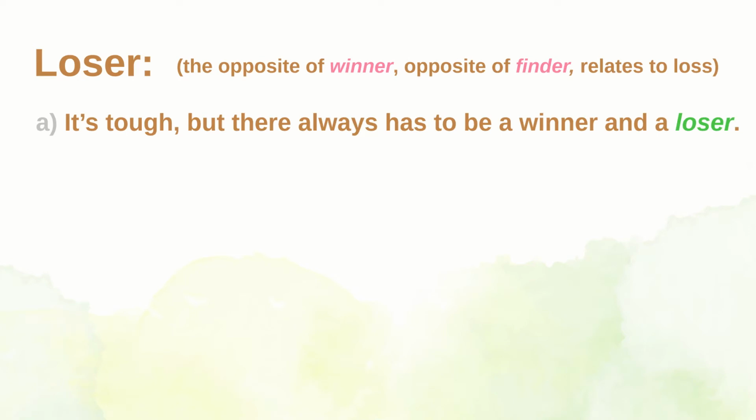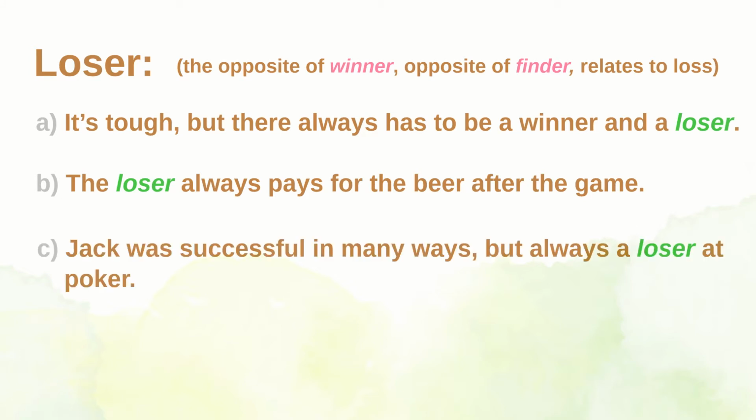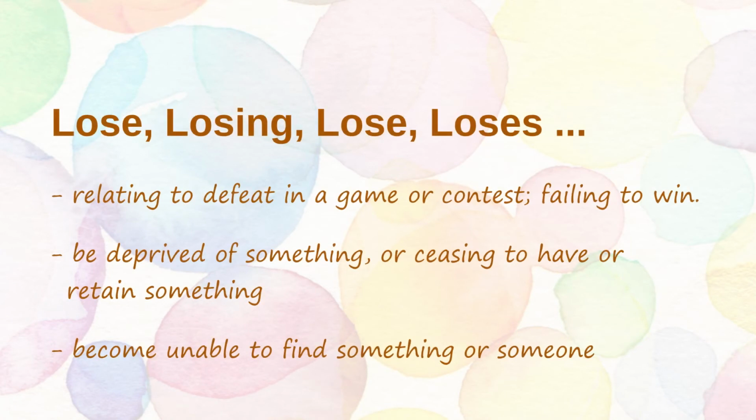It's tough, but there always has to be a winner and a loser. The loser always pays for the beer after the game. Jack was successful in many ways, but always a loser at poker. Mickey was in a really bad mood. He's such a sore loser. As you can see in those examples, lose, losing, and loser either refer to the opposite of winning in some way, or to some other type of loss, such as losing the wallet on the train.